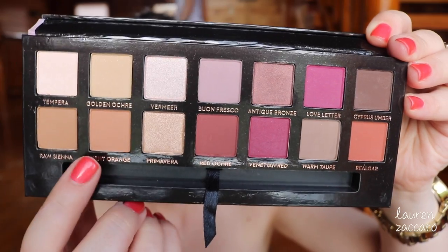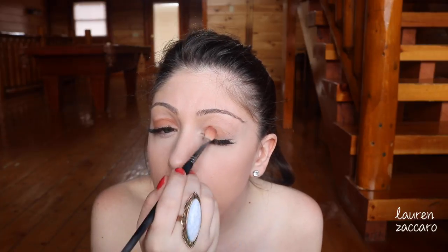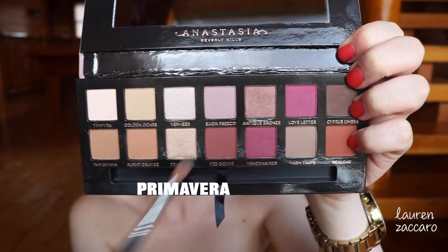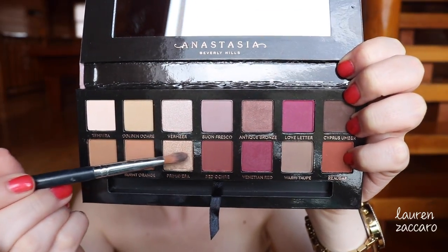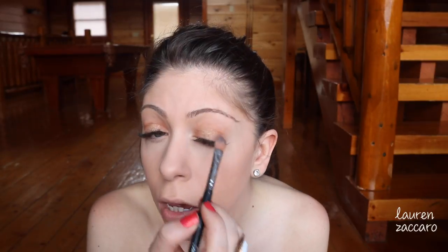And now for my eyes, we're using the Modern Renaissance palette, starting off on my eyelid with the Burnt Orange color. It is a gorgeous color. I really, really love how it looked on my eyelid, especially with my green eyes. And then to go over that Burnt Orange color, I'm using the Primavera color just to add some sparkle. I really do love these two colors, one on top of the other. It really is such a beautiful look, and honestly, I was totally just experimenting.